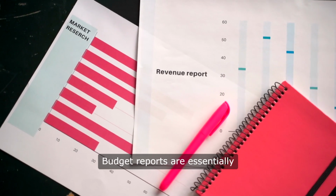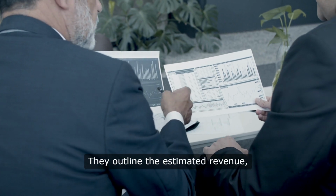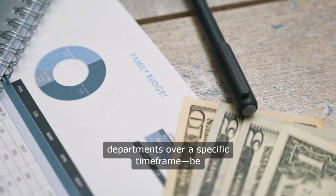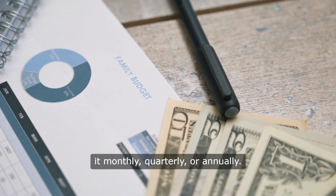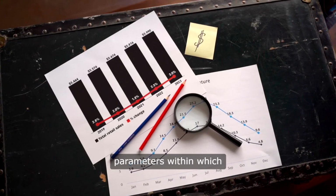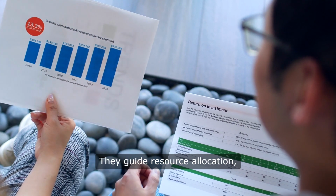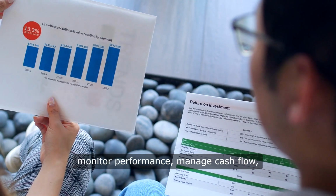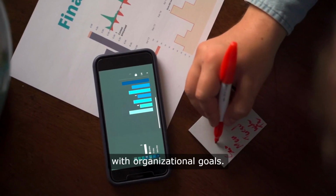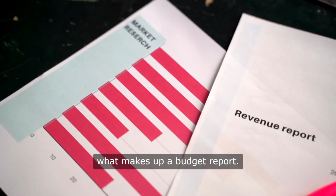Budget reports are essentially financial blueprints for a business. They outline the estimated revenue, costs, and allocations for various departments over a specific time frame, be it monthly, quarterly, or annually. Think of them as your financial GPS, setting the parameters within which your business aims to operate. They guide resource allocation, monitor performance, manage cash flow, and ensure that spending aligns with organizational goals. Let's dive a bit deeper into what makes up a budget report.